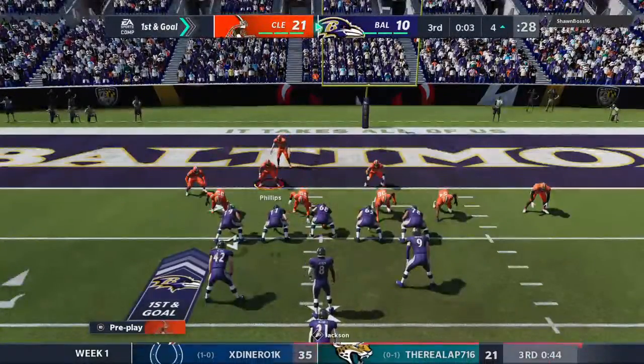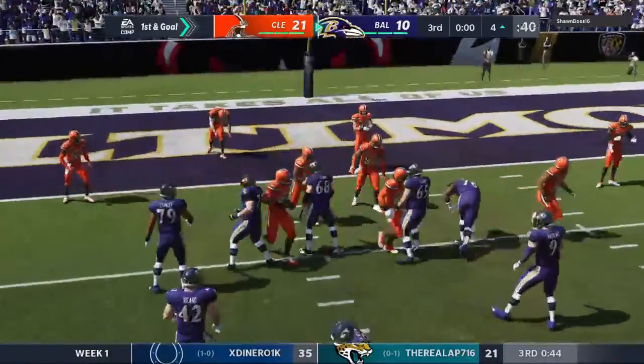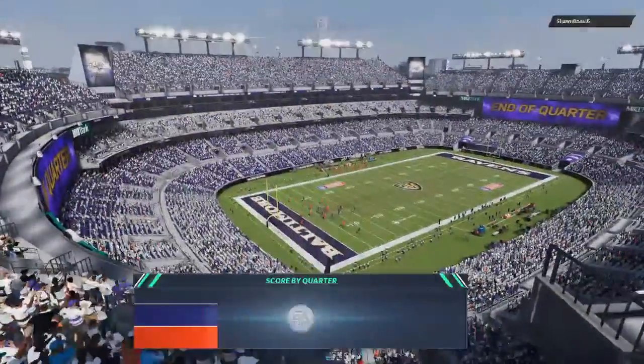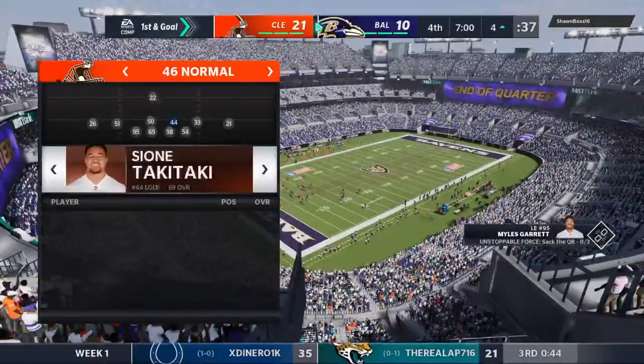They'll come out in the pistol. And that is going to do it for this 3rd quarter of action. We'll return with more after this break.